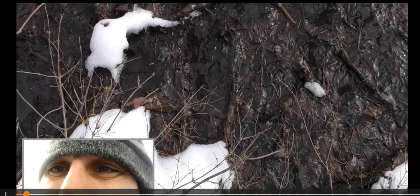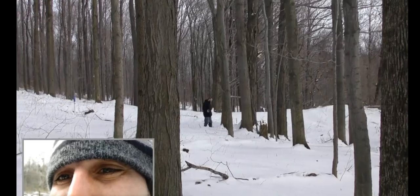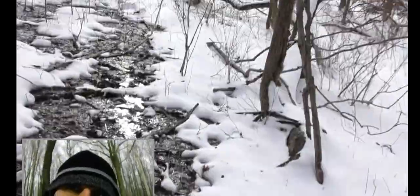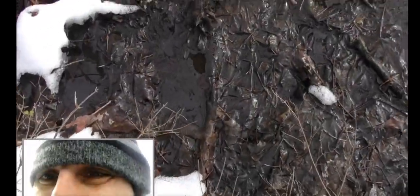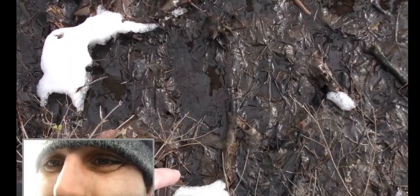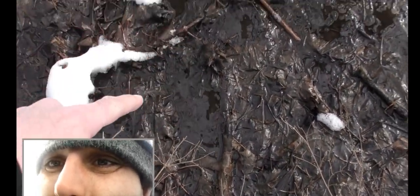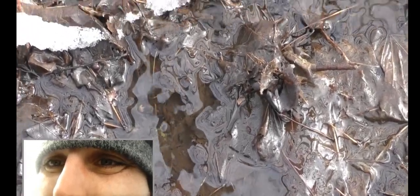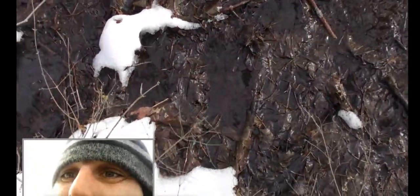I just came up on this. He was fetching that camera down, way down in there. But I hit this little muddy water here, and you see that? That outline of that footprint? Right there. That's a big footprint. And I can't really tell what's up with the toes going on up in there. But that's pretty big.